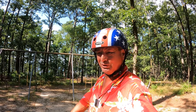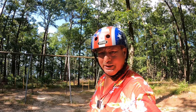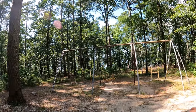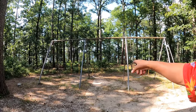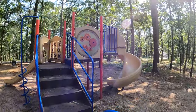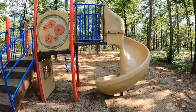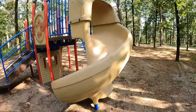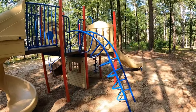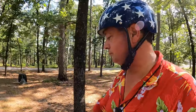Well, I couldn't just sit around and wait. I had to get on the scooter and go somewhere and do something. Iron Mountain Campground has got some of those swings from back in elementary school. Swing as high as you can and jump as far as you can. Broken bones, never mind. Also a play structure. This is over by the East Camping Loop. All right, let's see what else we can find.